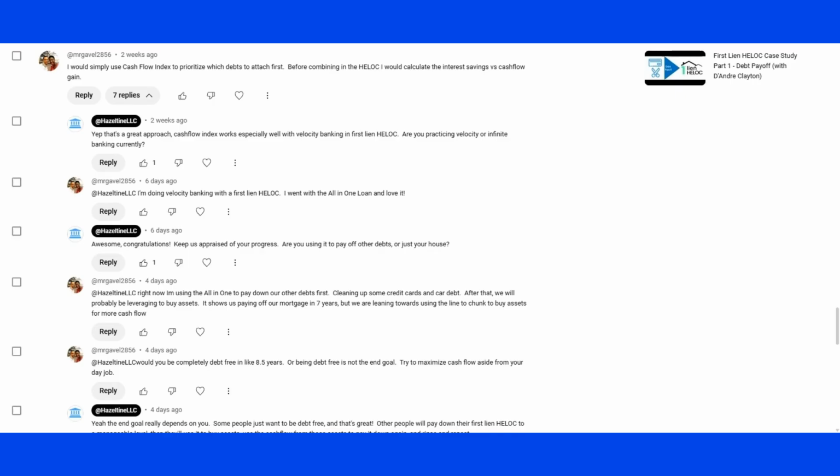Cash flow index can work particularly well, especially if you're using a first lien HELOC. For those of you who do not know, cash flow index is one of a multitude of different techniques for prioritizing which debts you're going to pay off first. There's really no one right or wrong way to do it, but cash flow index looks at your debts from a cash flow perspective. It's answering the question, if I pay off that debt, how much cash flow am I freeing up?